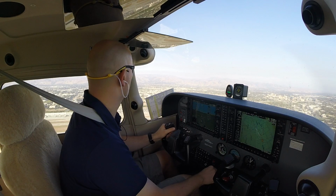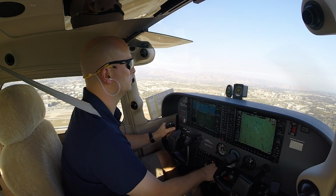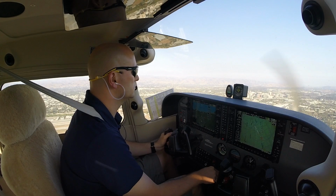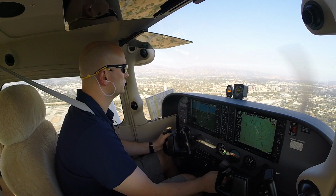Tower, Southwest 893 with you, ILS 30 left. Southwest 893, San Jose Tower, good evening. You're following a Cessna midfield left downwind, runway 30 left, clear to land. 30 left, clear to land, Southwest 893. You can start your base turn now. Turning base, 7 Lima Foxtrot.